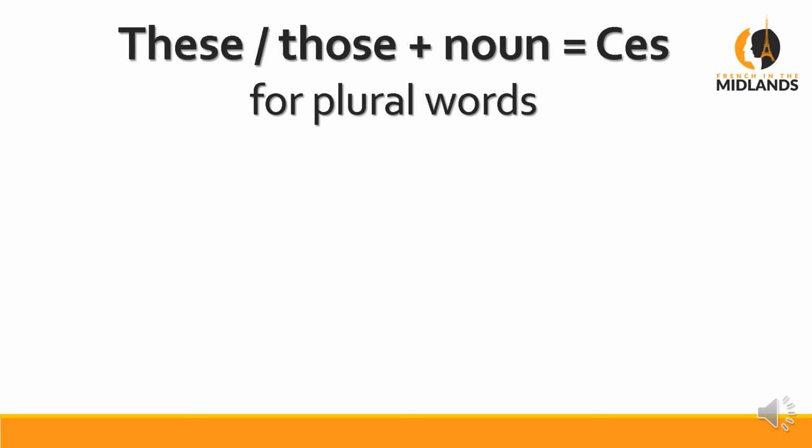And of course, we have the situation where it's more than one thing, in which case ce and cet become ces, C-E-S, and you never say the S, by the way. The combination of E and S makes the sound "é". So you say "cé".